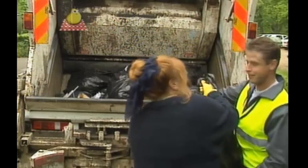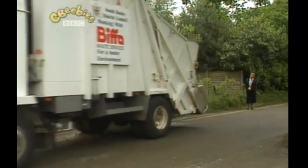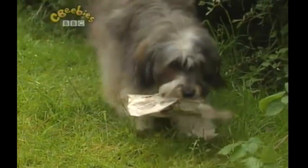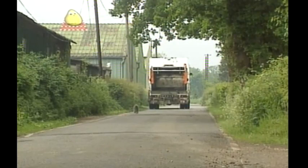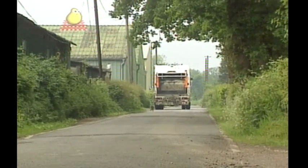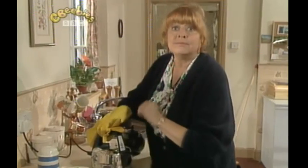Here we are. Okay. All the rubbish is squashed up in there. Packed very tightly. So there's room for lots more. If she thinks I'm running after her, she's wrong. She'll be back in a minute.